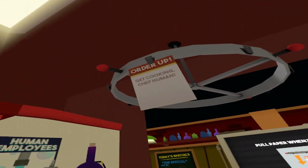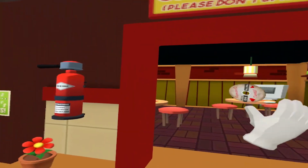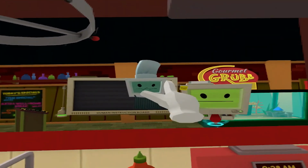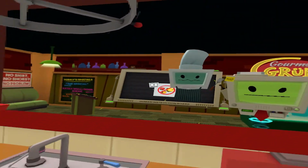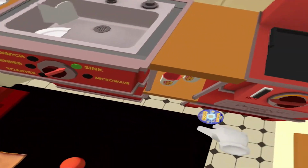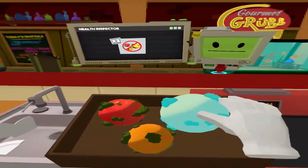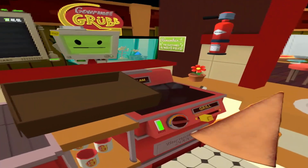Hey, Jawbot. You meanie, you left me. I need your help. The health inspector goes way over and... I'm the only chef here, buddy. Take some hot sauce. You need to clean this place up. Make it safe and sanitary. You can start by destroying all this old fruit. Oh, I gotta blend it.